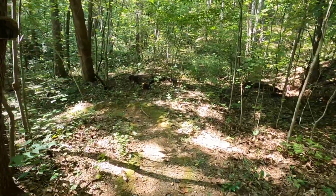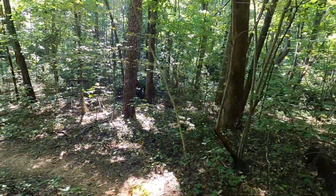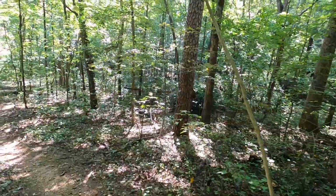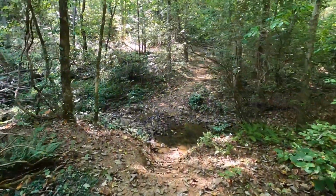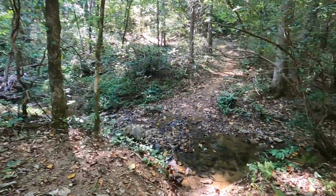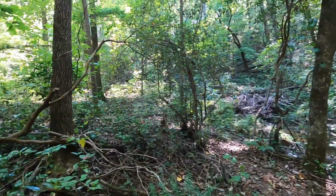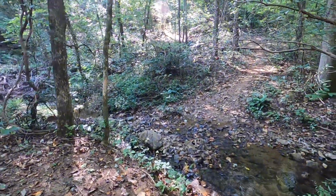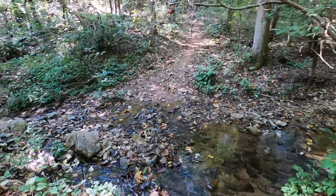Well, we made it to our little dog leg here. This will take us down and across the creek. This is kind of like the way that's been beaten out. I think properly the trail may swing around there, but this will get us across, which is what matters.